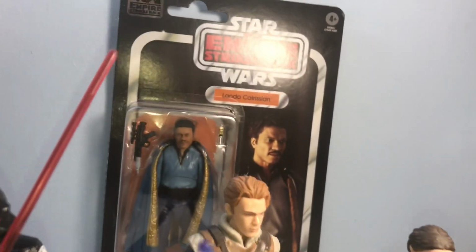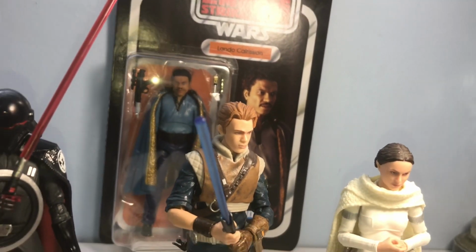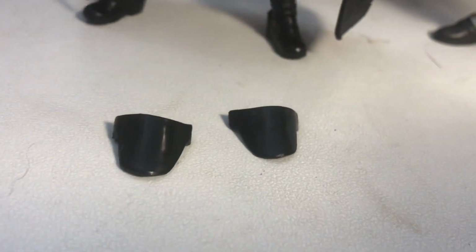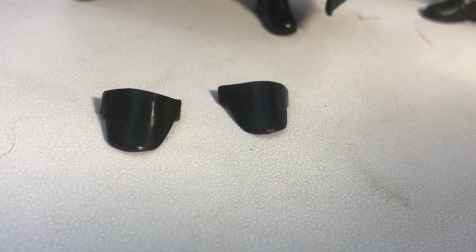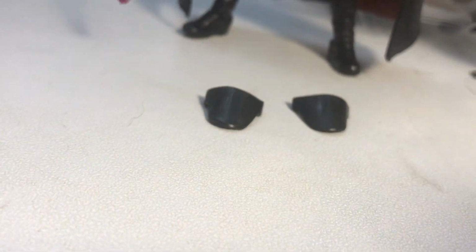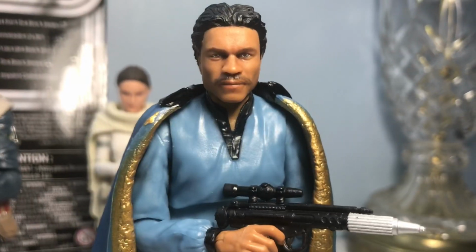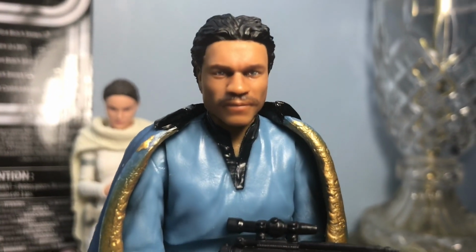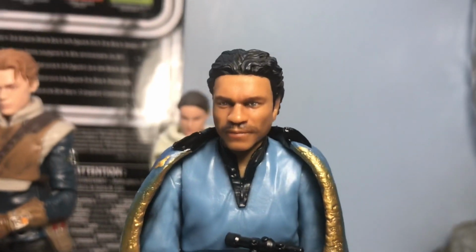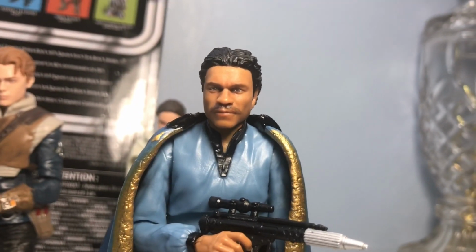All right, let's crack open the Lando Calrissian who did just come out, and let's take a look. But before I get to that, the Inquisitor Second Sister comes with these little shoulder pads here. I don't know how they hook onto the figure. I'm not sure, man, but they come with these, and here you go. Okay, and now we have our Lando out of the packaging here, and starting off with the face sculpt, that looks just like him, man. Look at that. I'm so impressed with some of these Black Series figures.